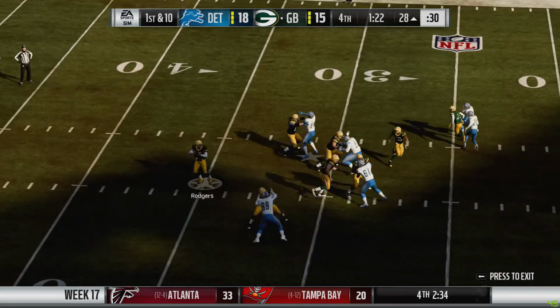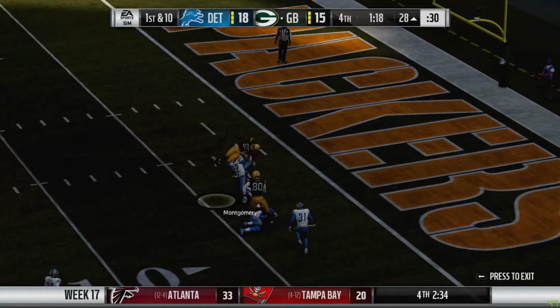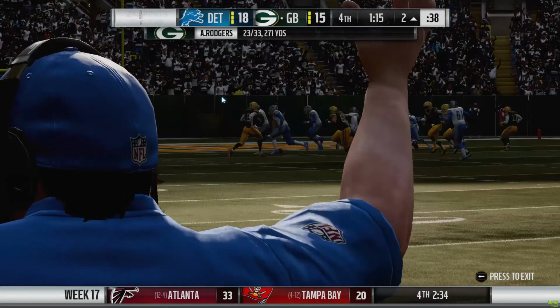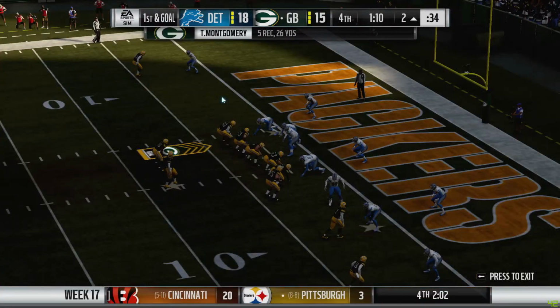They'll look to throw. That's caught by Montgomery. And they are able to stop him, but he does take it all the way to the 2. A really nice gain of 25 yards.